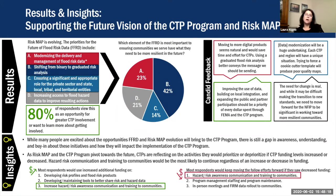On this slide, we talk a little bit about the future vision of the CTP program and Risk MAP, and how FEMA is looking into the future flood risk data and some of the changes that may come to the program. You can see on the left, A, B, C, and D are the 4 main goals of the future flood risk data: modernizing the delivery and management of our flood risk data, shifting from binary to graduated, ensuring a significant and appropriate role for the private sector and public sector, and increasing access to flood hazard data to improve resulting action.